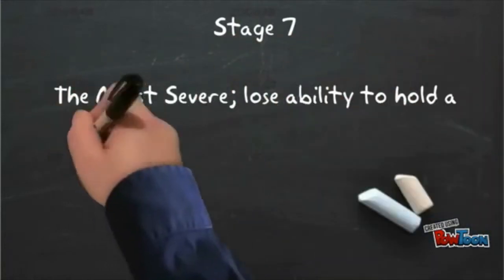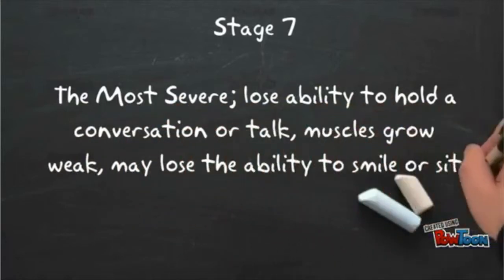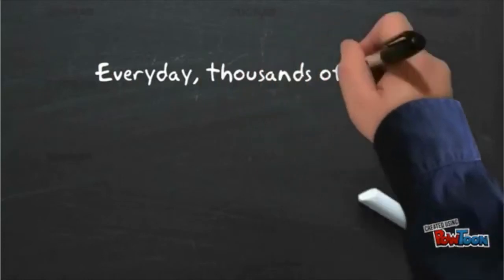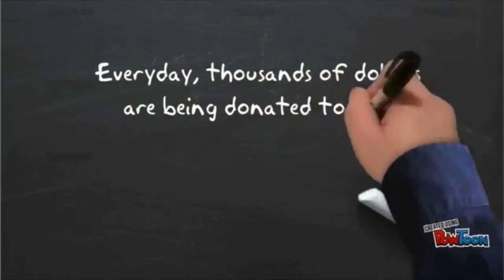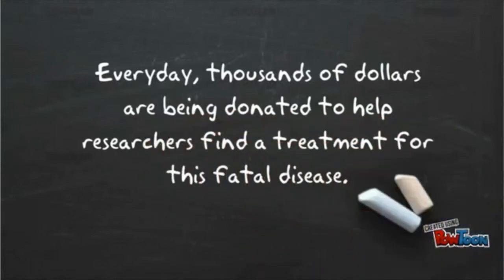Stage 7. The most severe. Lose ability to hold a conversation or talk, muscles grow weak, may lose the ability to smile or sit down without help. Every day, thousands of dollars are being donated to help researchers find a treatment for this fatal disease. To restate, Alzheimer's is a progressive disease that destroys memory and other important mental functions.